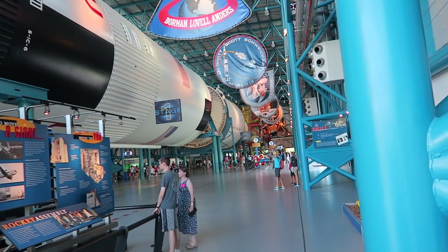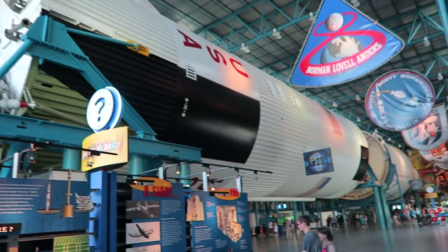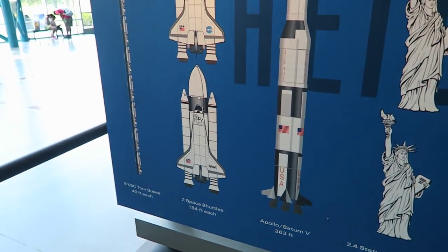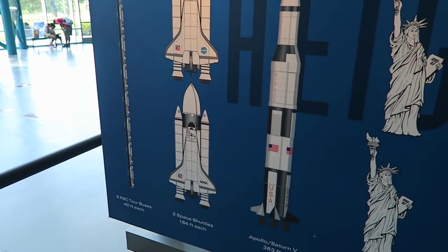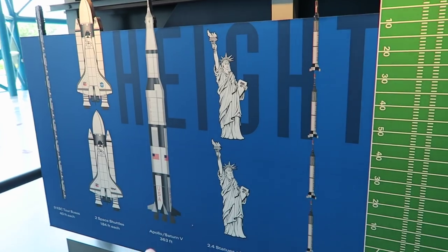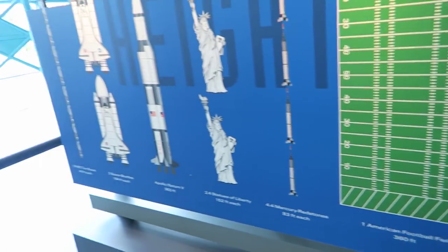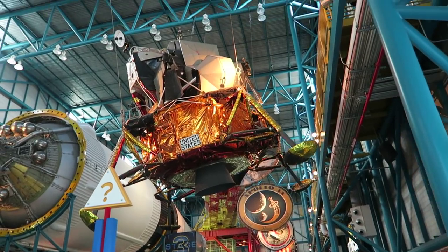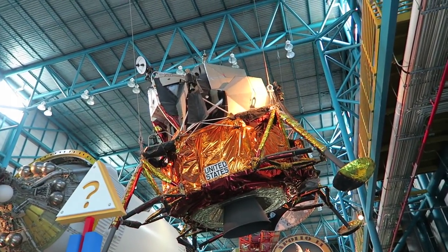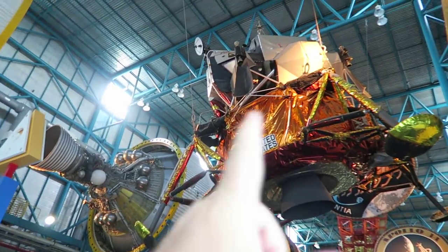360 feet or so odd, I believe. I know, I'm probably butchering that. I was pretty close, 363 feet. Compared to the space shuttle, it's 184 feet. So, in comparison, the Apollo or Saturn V rocket is just about the same length as an American football field. Here's a lunar module. Or better remembered from such classic arcade games as Lunar Lander. Mary called it a giant Rollo.